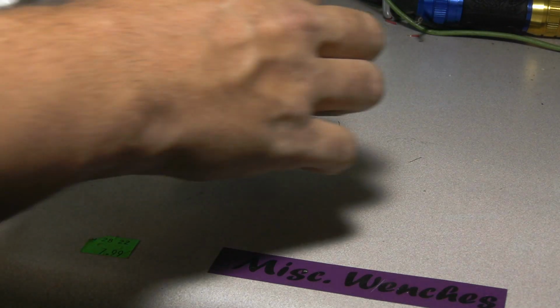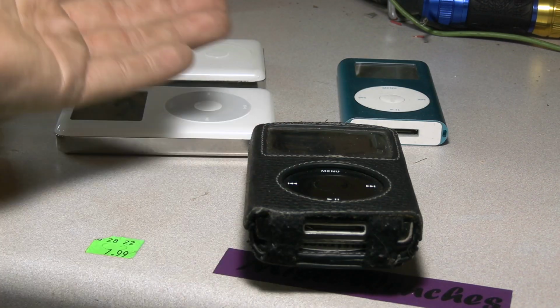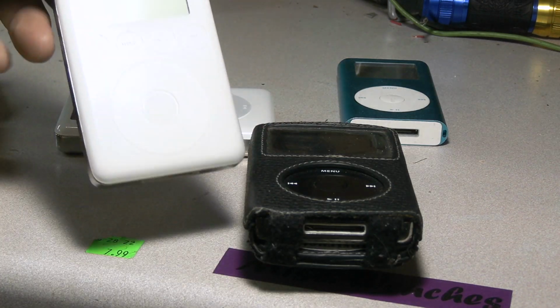Wow! Oh, yeah. Shh. Come on, babies. Get in shot. Oh, iPods. Look at them.